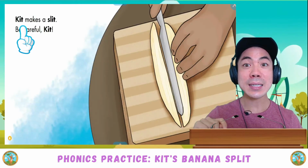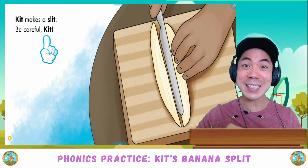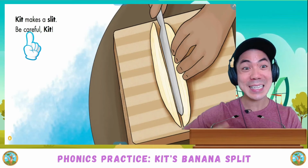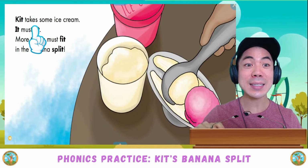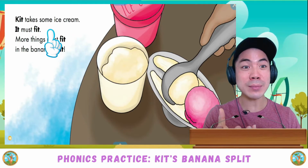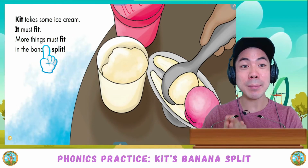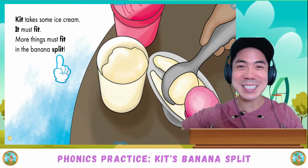Nice. Kit makes a slit. Be careful, Kit. Your turn. Nice. Kit takes some ice cream. It must fit. More things must fit in the banana split. Your turn, go.